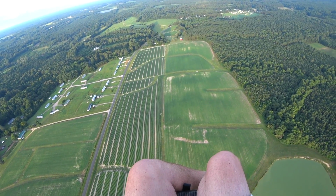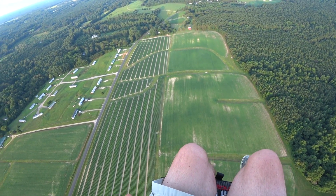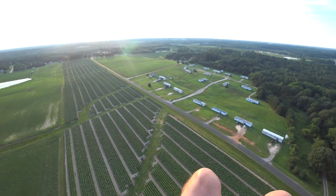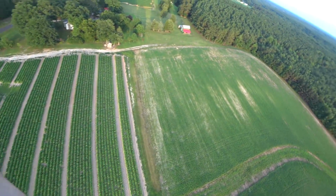Tim just did his pass, said it looks great. I think I'll do a pass too, just to double check it. And if it looks cool, we'll go extra low and play around. This field does look cool. Nice.